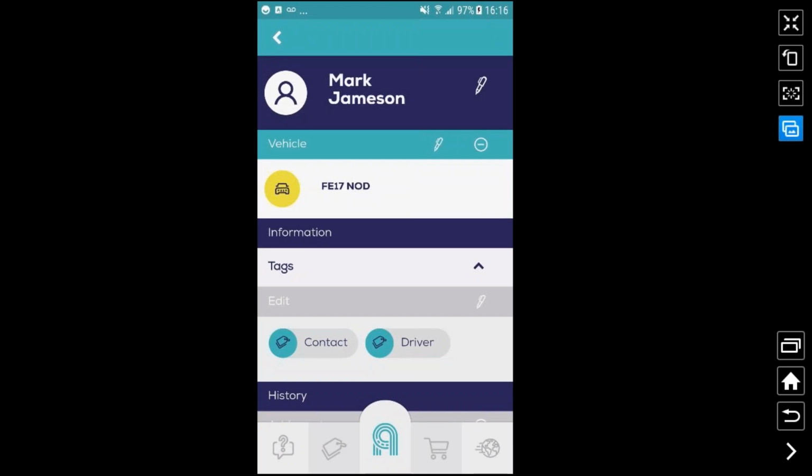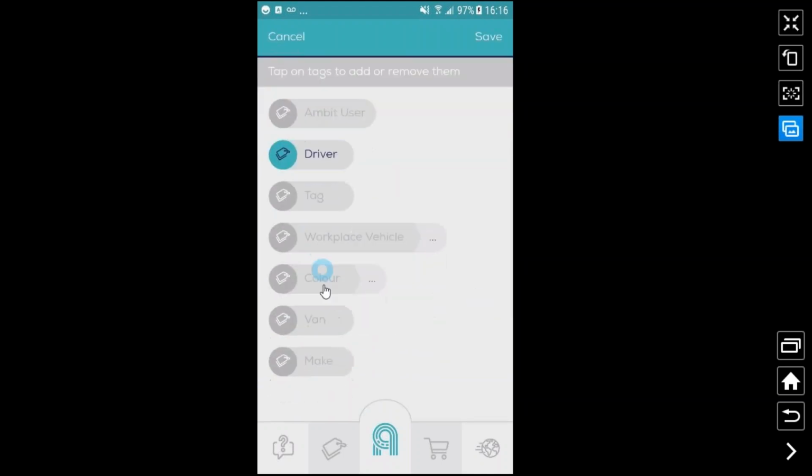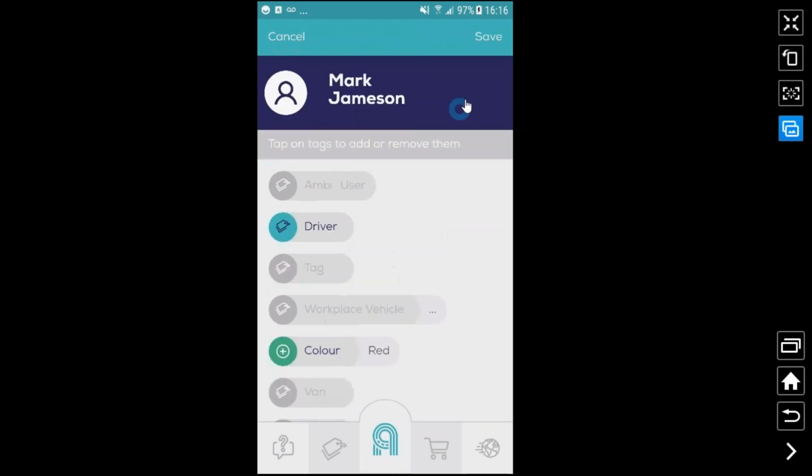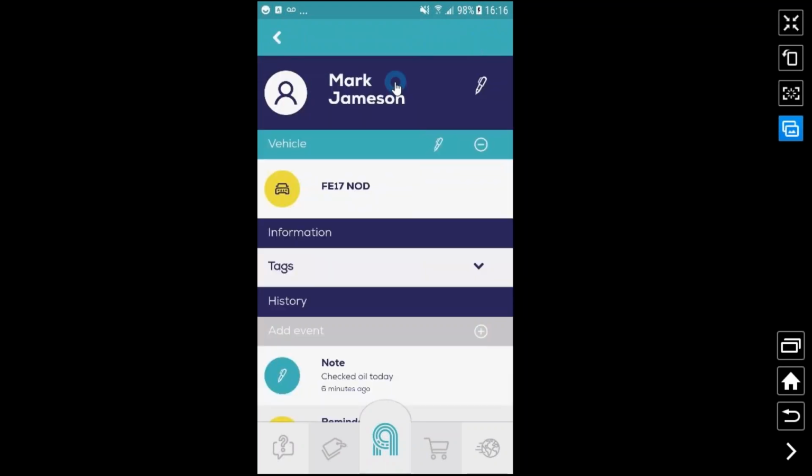Here we can see the information for Mark Jameson. We can edit his tags here. We can choose to add a tag, or at the next level below, a tag option. Clicking Save saves the tag to either the person or the vehicle. And that summarises the key parts of the Ambit app.